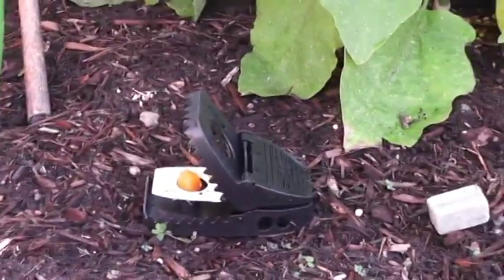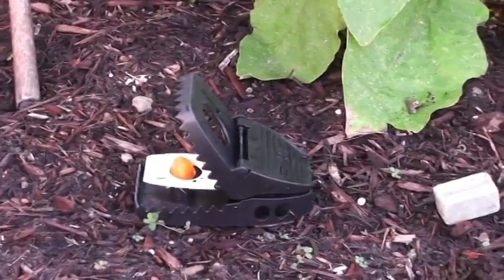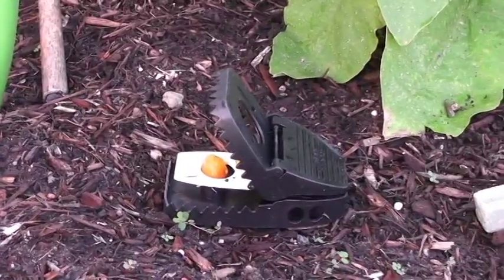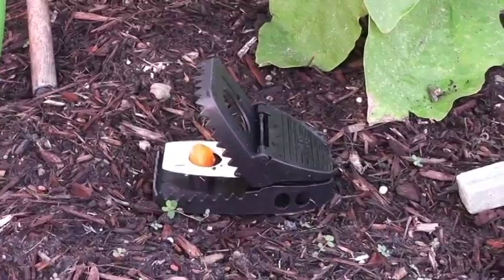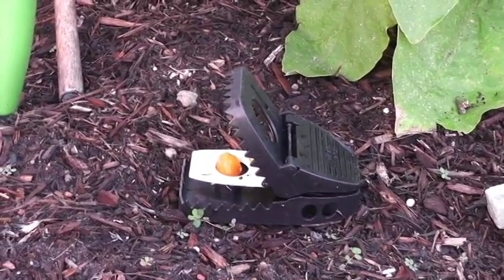There are 2 different types of traps I have. The ones I found to be the best, I'm not going to give the brands. You can go to the store. This is a famous brand. You simply put a piece of tomato on it, they hit that white thing, bam, it snaps on them, as you saw with the rat. It kills them instantaneously. No pain, no suffering for the rat.